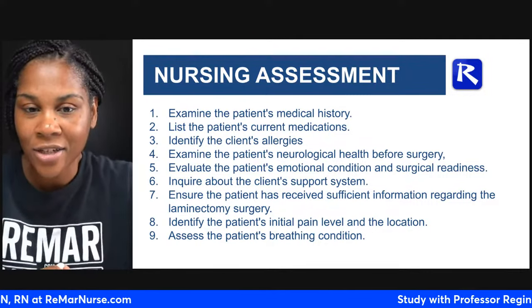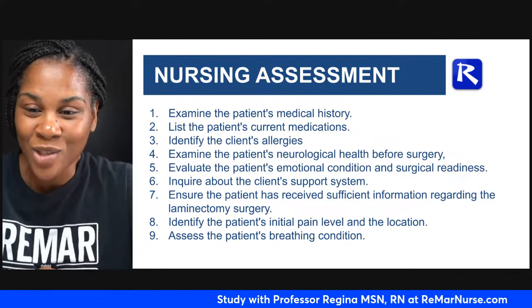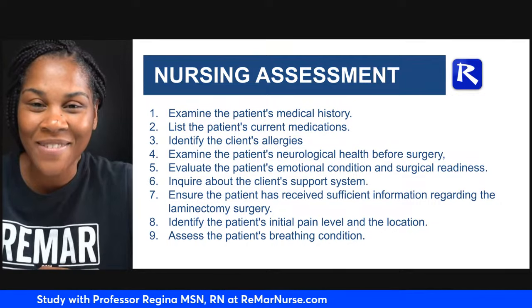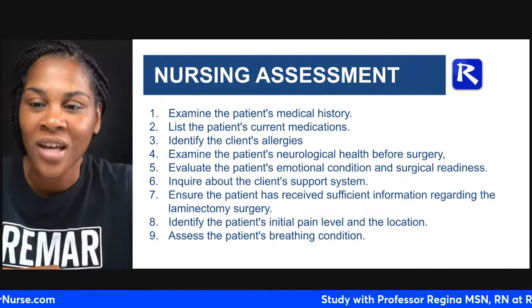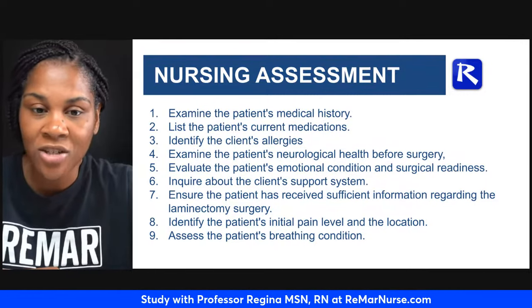Identifying client allergies. Don't really have to talk much about that, but we want to make sure, as we always see when we do our live events, we don't want to administer medications that our patients are clearly allergic to, right? The neurological health before the surgery.